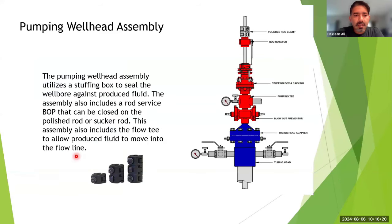Wellhead pumping assembly. So essentially, you have seen the sucker rod pumping unit, you have seen the downhole pump. One of the things that we do talk about is the wellhead pumping assembly, because the wellhead pumping assembly of an SRP system is different from a conventional well.